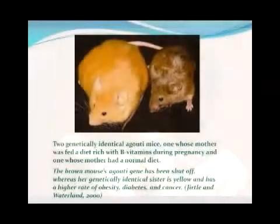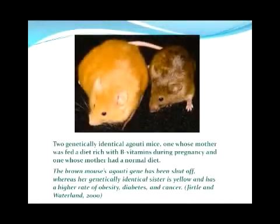Here's another very profound experiment. These 2 mice are genetically identical. They both carry a mutation in this ageLOC gene, and that mutation causes obesity, turns the coat yellow like this, causes some cancers, causes diabetes. The only difference, okay, genetically identical.